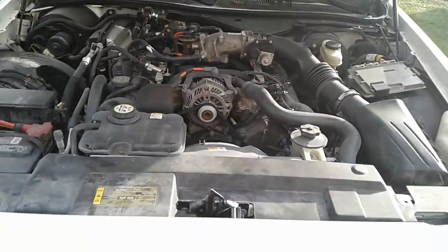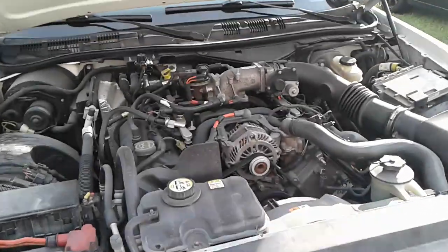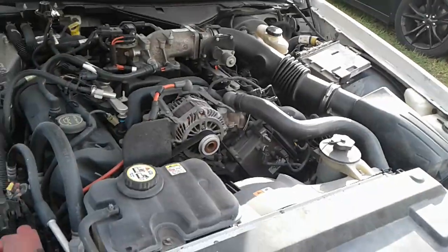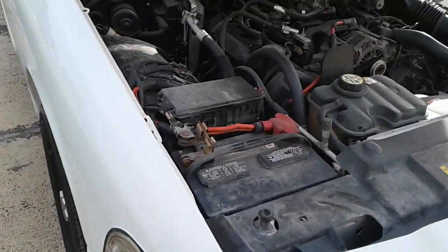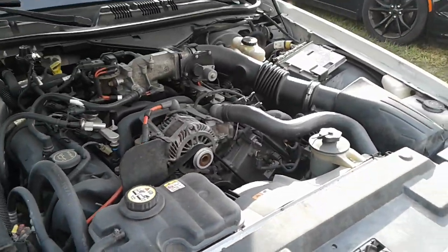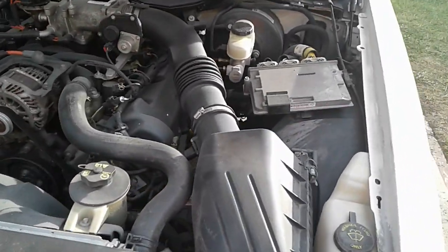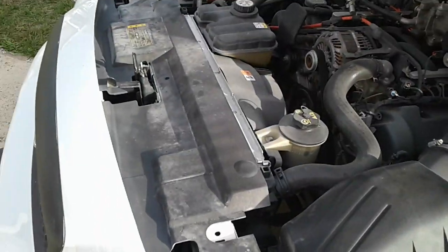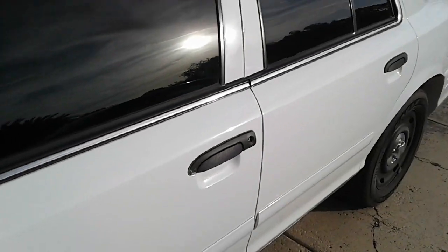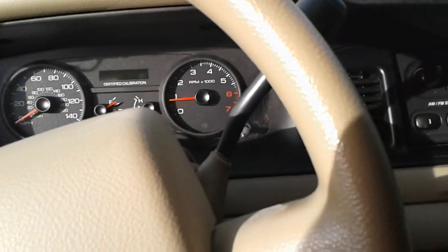And here we go, the engine. Like I said, it's a great car. These cars last forever. I know it's a little dirty, I'll get that all detailed as well. But everything's mechanically sound. I haven't had an issue with it. And hopefully down the road I won't have any issues with it. It's a great car. This is probably one of my favorite cars that I've ever driven. So I don't have any complaints whatsoever with this car.